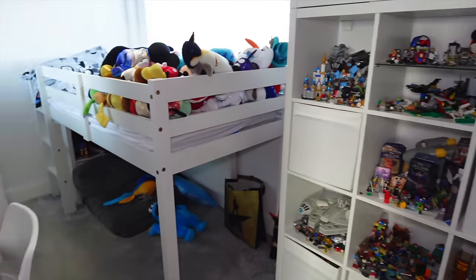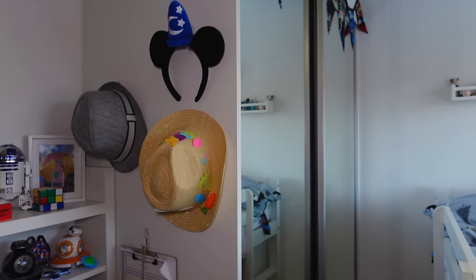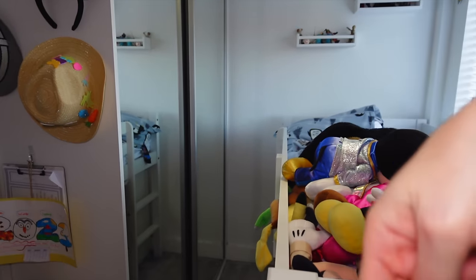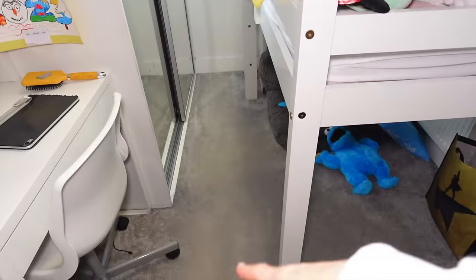So Will's room is the one I feel like we got kind of wrong with the placement of the built-in wardrobes. None of the rooms had built-in wardrobes. This was built by my husband and it's great, but I feel like the placement's wrong because it narrows out the room. So what I actually wish we'd done, and we can try and do, but it means we'll have to have new carpets and goodness knows what else.